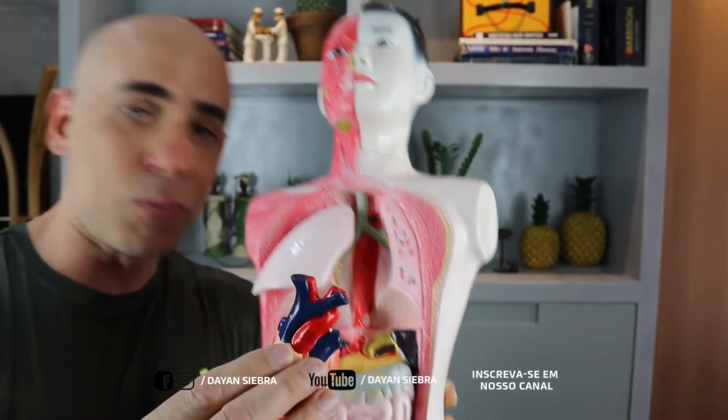But tell me, did you write down all these signs that your body can give you a month before you can develop a heart attack? If you didn't write it down: one, a feeling of weakness. Two, dizziness and excessive sweating. Three, pressure in the chest. Four, shortness of breath and difficulty breathing.